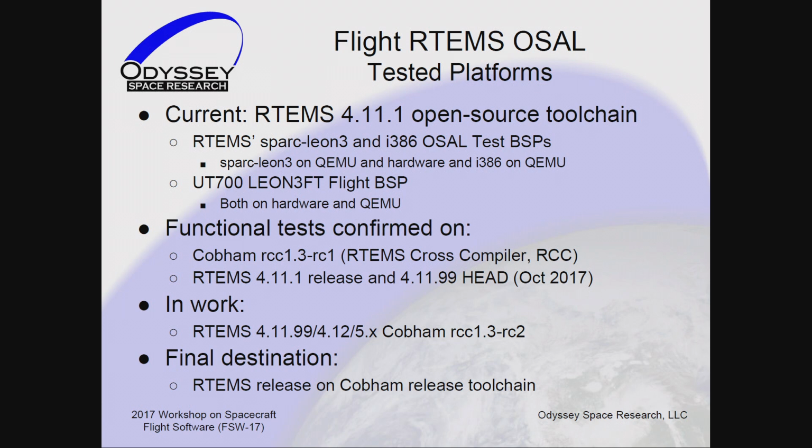And we're trying to keep up with the head of RTEMS here and there because we plan on going towards the RTEMS 5 release, the next major release, and we want to get up on top of the Cobham release tools as soon as that's readily available. So that's our target goal for flying. And I guess we need to meet with the Cobham representative sometime today. So if you are here, I think Gail and others would like to meet with you.